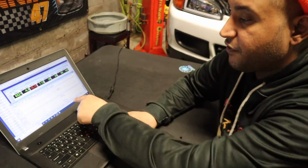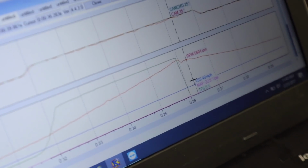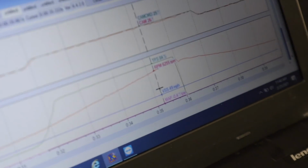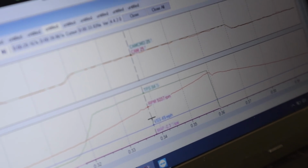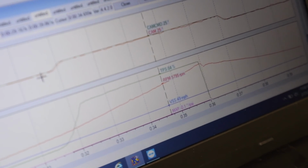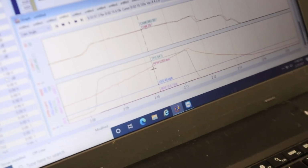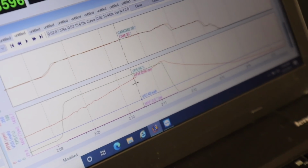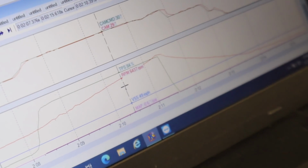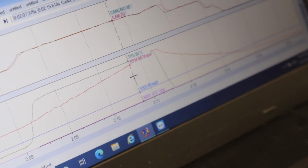So you see me, I'm full throttle here. Hold on, let me get up in there. Yep. See, I'm full throttle. You see the TPS full throttle? It's not calibrated all the way, which is fine. You see that RPM holding, right? You don't see it dip, correct? It just keeps climbing. Now check this out. Look at my RPM. I'm full throttle. And it starts to drop on its own.